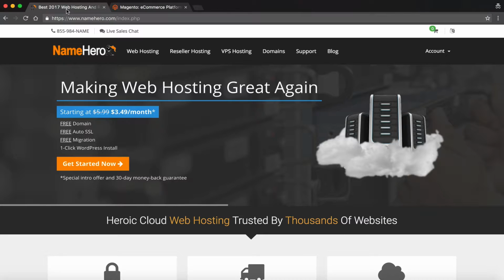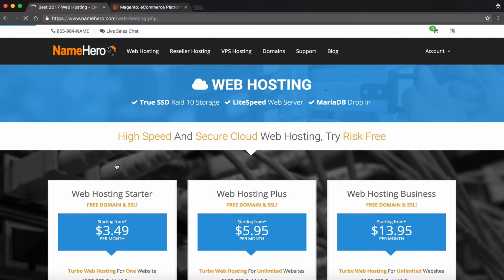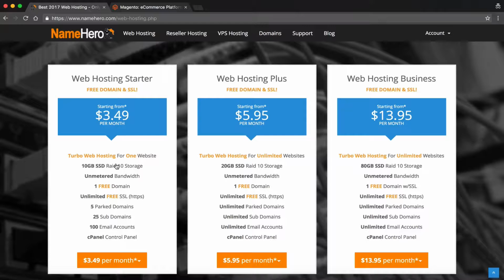But anyways, I want to show exactly how you can set this up and install it at NameHero, and really in under 5 to 10 minutes. It does not take a long time. Okay, so right now, this is our main slider here, and under Making Web Hosting Great Again, you can click Get Started Now.